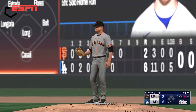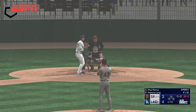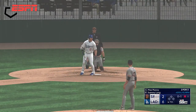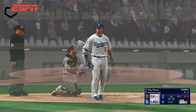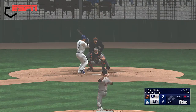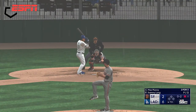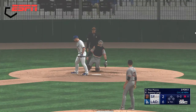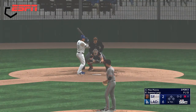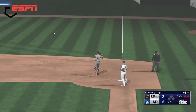The designated hitter, Max Muncy at the dish. And first offering is fouled off. And now the lefty. Swing and a miss. And it's 0-2. And the pitch. On the ground, right side. Toss to Bell. They get the out on Muncy.